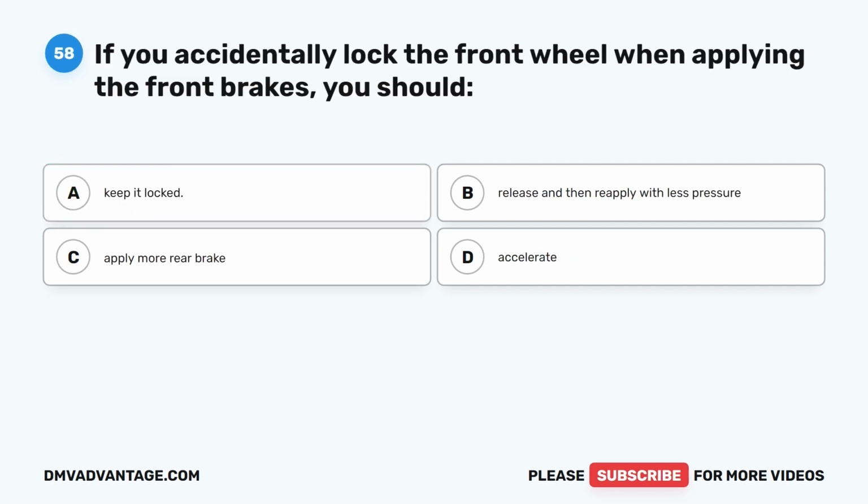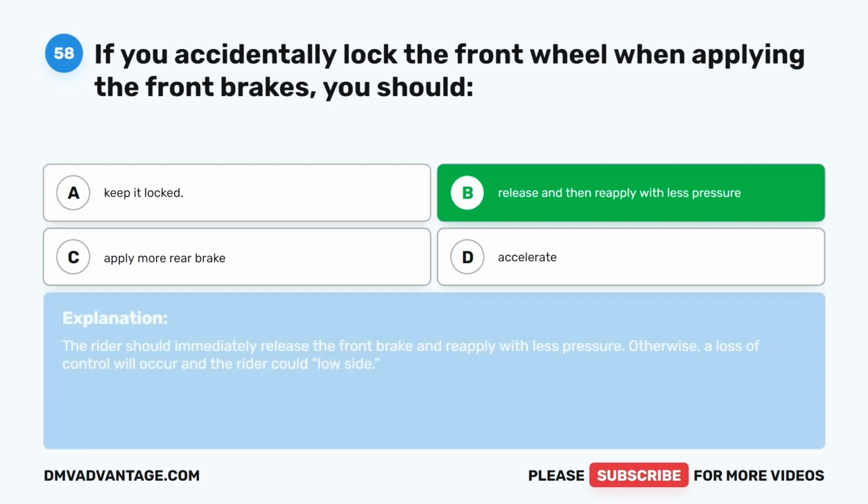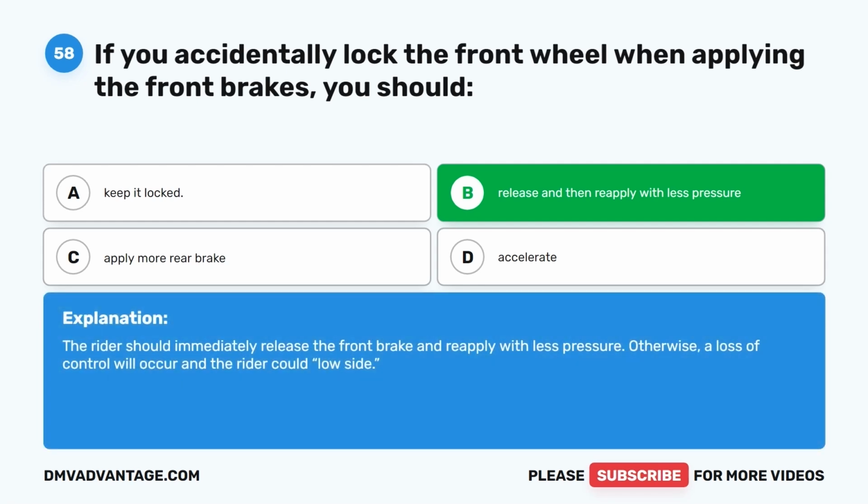Question 58. If you accidentally lock the front wheel when applying the front brakes, you should: A. Keep it locked. B. Release and then reapply with less pressure. C. Apply more rear brake. D. Accelerate. The correct answer is B. Release and then reapply with less pressure. The rider should immediately release the front brake and reapply with less pressure. Otherwise, a loss of control will occur and the rider could low side.